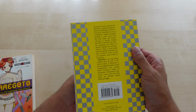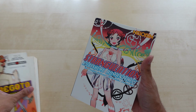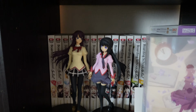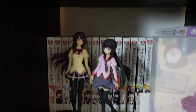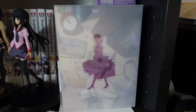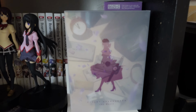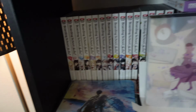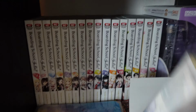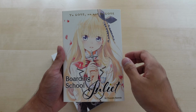And then moving down here, we have Senjogahara and Homura for the Monogatari collaboration. They switched their school uniforms, which is pretty cool, and next to it we have the Violet Evergarden movie Blu-ray. I am very happy to own this. And if I move these two aside, behind it we have one of my most beloved series, Boarding School Juliet, the whole thing.